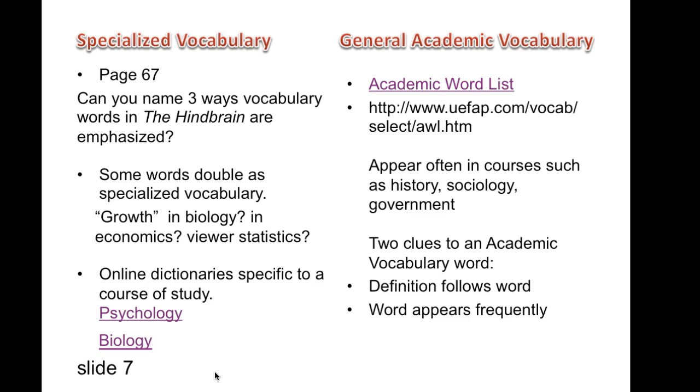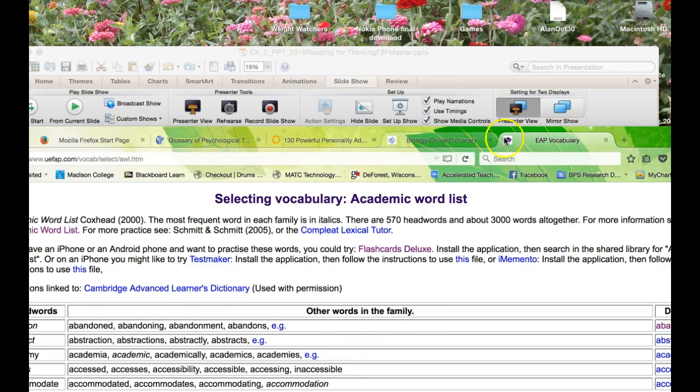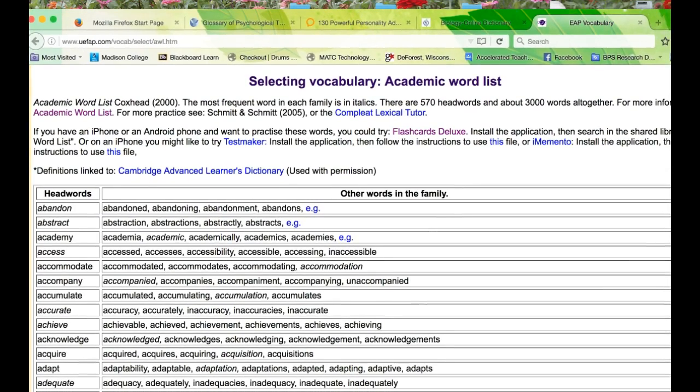There's also, in addition to the special words that we use in each one of our classes, what we consider to be the general academic vocabulary that all students entering college should have at their fingertips. Researchers have compiled a large list of words that all students should know when they're studying in college. And this particular academic word list is a great one for you to read over.